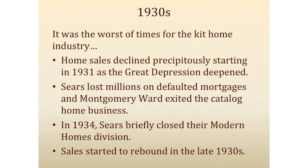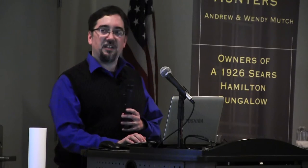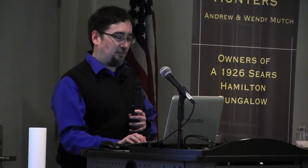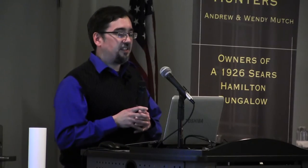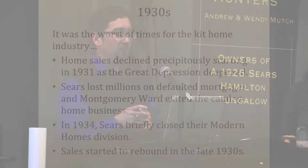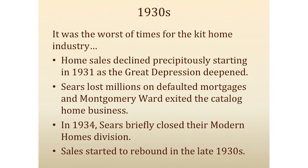Actually, kit house sales didn't fall off until about 1931, even though the Depression started in 1929. It took a couple years for that to really take hold in the economy. And as it did, Sears lost millions of dollars on defaulted mortgages. So people who had bought houses and then lost their jobs and could no longer afford them lost those to foreclosure. And it's funny how history repeats itself. Montgomery Ward got completely out of the kit house business. And in 1934, Sears briefly closed their modern homes division.